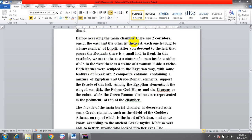Before accessing the main chamber, there are two corridors, one in the east and the other in the west, each one leading to a large number of loci, yani grooves. After you descend to the hall that passes the rotunda, there is a small hall in front.